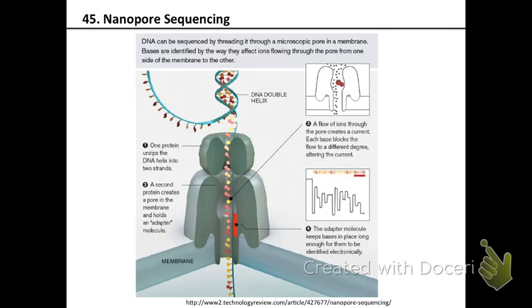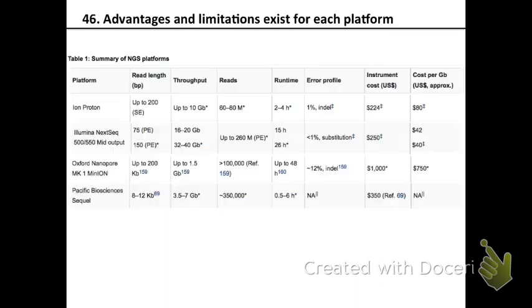But just like everything, these are not perfect, right? Life is not perfect. So each of these technologies has its pros and cons. Here is a table summarizing some of the problems. Illumina sequencing is great, but the problem is that it can give you only short reads, and these are not very useful when you're trying to do shotgun sequencing of genomes containing lots of repeats, right?